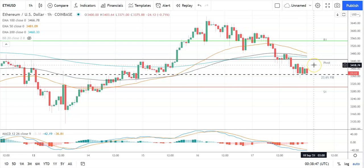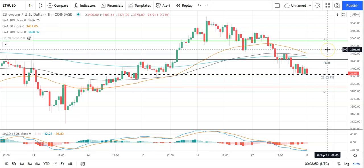So key would be to move through the pivot at 3448 and back through to 3,500 levels to bring resistance levels into play. Failure to do that, the support levels will be in play.